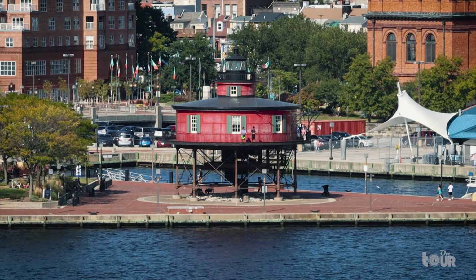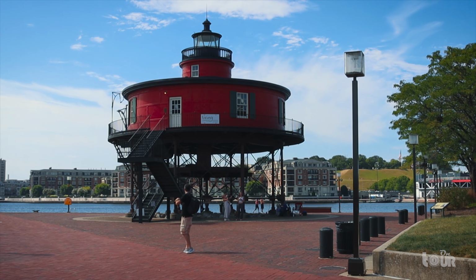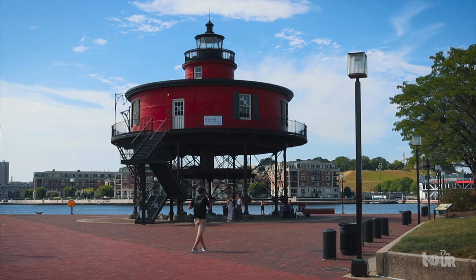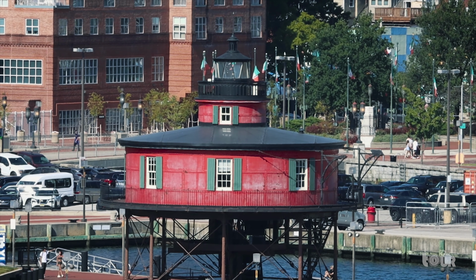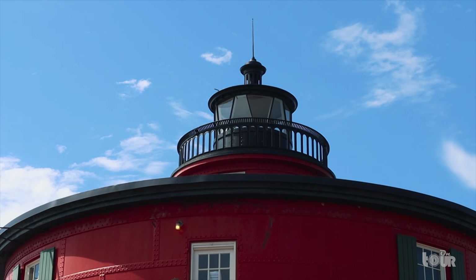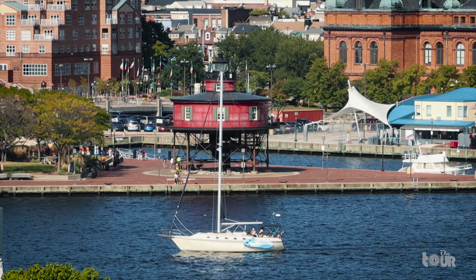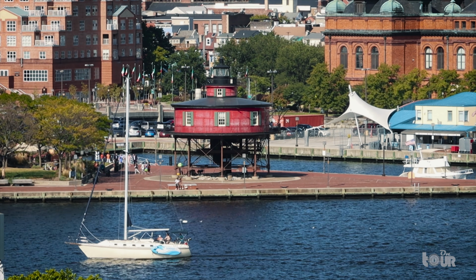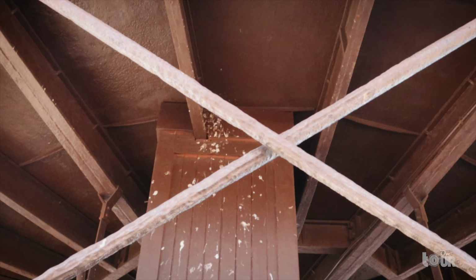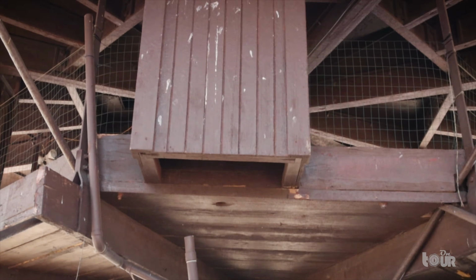Making our way to Pier 5, a giant red lighthouse sits on the eastern part of the inner harbor, becoming one of the oldest Chesapeake lighthouses still in existence. The Seven-foot Knoll lighthouse dates back to 1856, the first screw pile lighthouse to be built in the state of Maryland. This type of lighthouse was pioneered in the early 1800s, made to stand offshore in shallow waters.